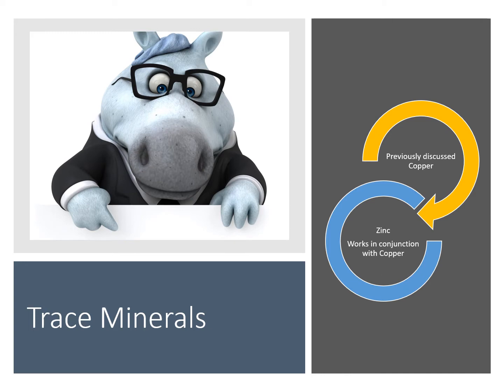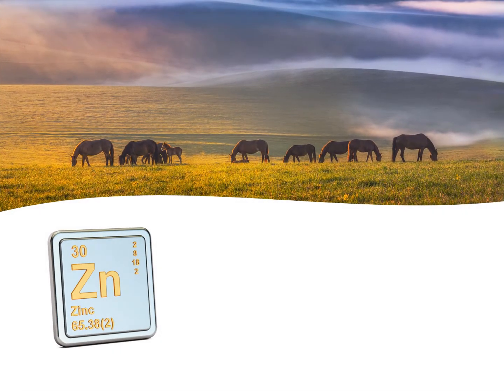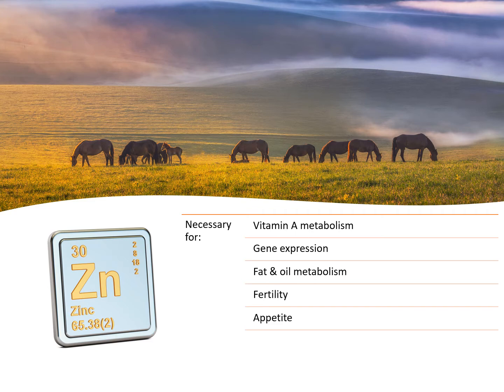Zinc is another of the main trace minerals essential for horses, often working in conjunction with copper. It is part of many metalloenzymes, enzymes that contain a mineral element, necessary for vitamin A metabolism, gene expression, fat and oil metabolism, fertility, appetite, coat and hoof conditioning in conjunction with copper, and again the ability of the immune system to cope with diseases and infections.